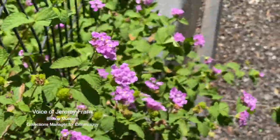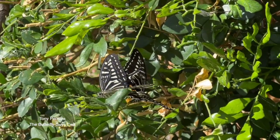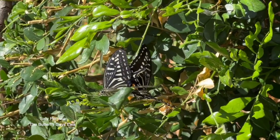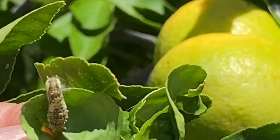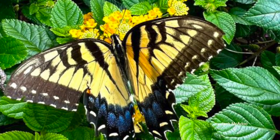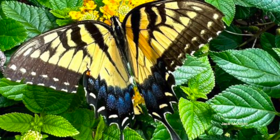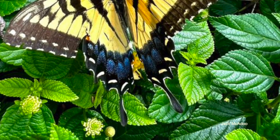I've always loved the Asian swallowtail butterflies, and as a kid we called them citrus swallowtails because their caterpillars lived on the citrus plants. Swallowtails have long appendages on the bottom of their hind wings that make it more enticing for a predator to attack rather than go for the more important parts of the butterfly's body.